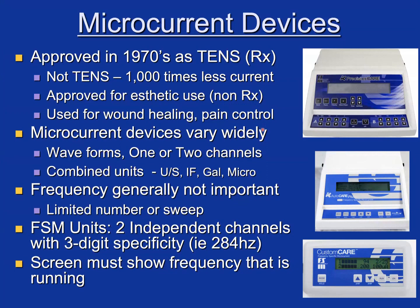Microcurrent devices vary widely. There are different waveforms, 1-channel, 2-channel, combined units in ultrasound with interferential, galvanic, and microcurrent all combined. Generally, the frequency has never been important until 97 when I started teaching this. There were a limited number. There was a device called an AccuScope that did a sweep of frequencies from 0 to 1,000.